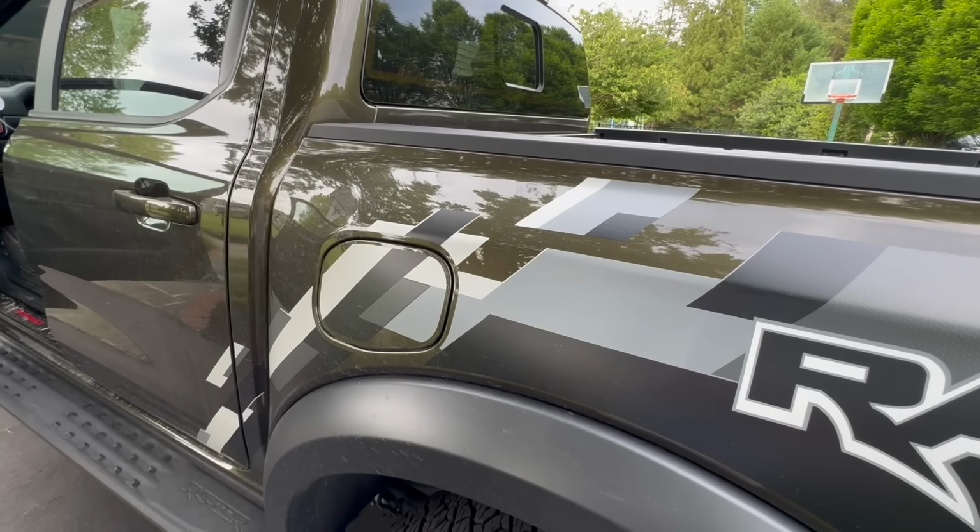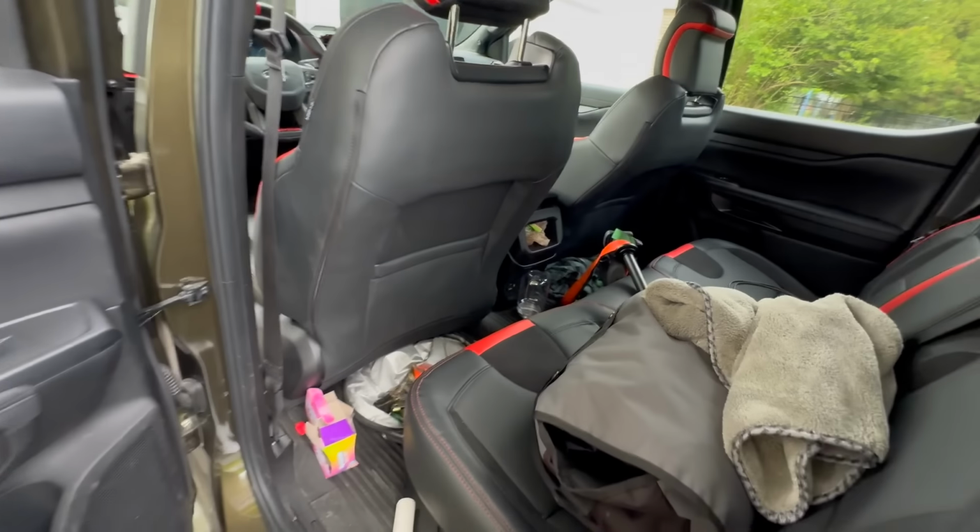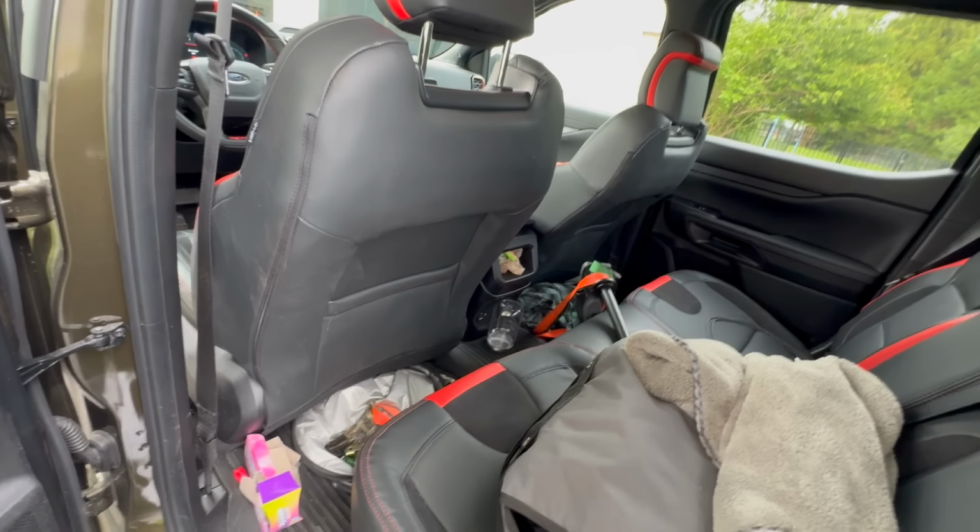Yeah, you're right. They're going to get in if they want to. Just that little deterrent would be nice. Oh my gosh, it's a mess in here. So this is my everyday truck.